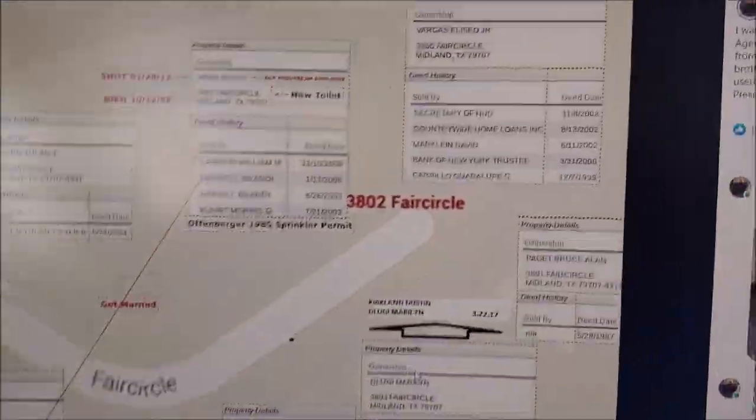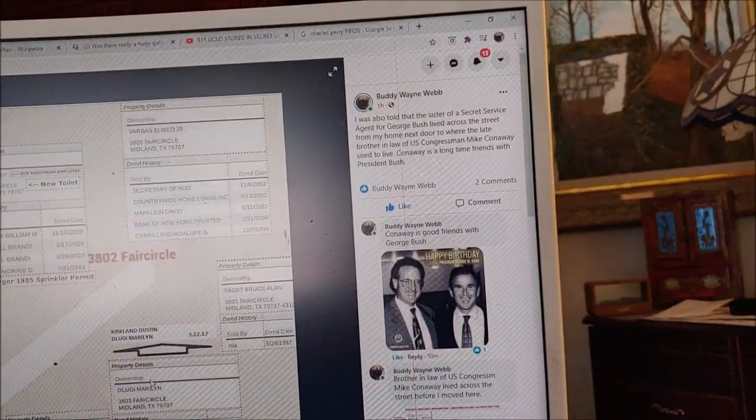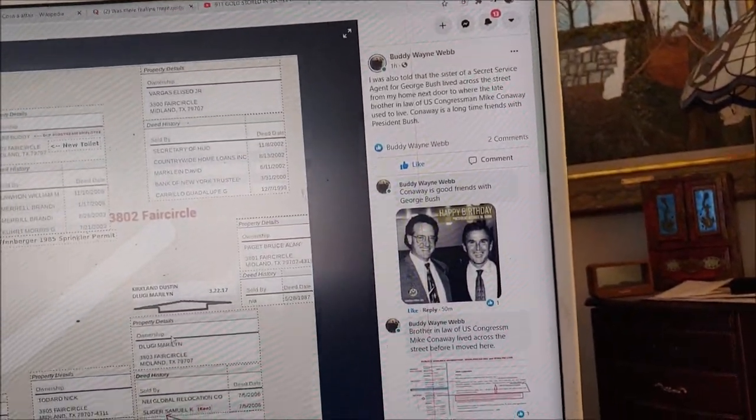So you can go through and look at this. It's on my Facebook. Here's the current owner there, Eli Vargas. That's where it's suspected there was a tunnel entrance in that backyard. I've made videos on that.